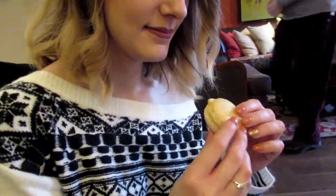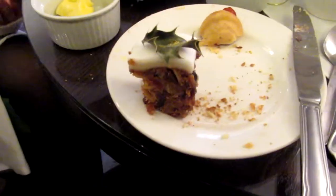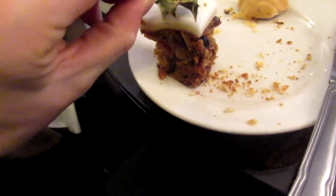I can't remember what it's meant to be. Is it Bailey's? I think it's Bailey's. I might be wrong. Bailey's. Look how festive this looks. They've put little bits of gold holly on the plate. Happy? I've got lavender in a cup. She's got lavender in a cup.